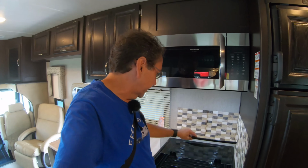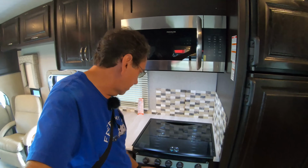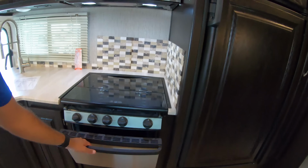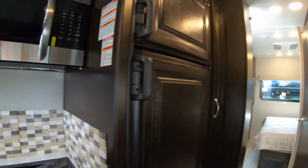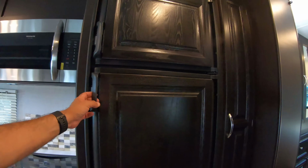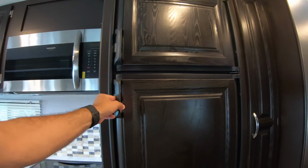And this one is pretty nice. It's a Dometic. I like this backsplash here. This is a refrigerator.